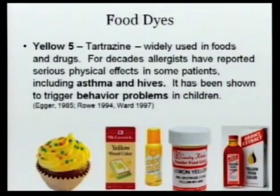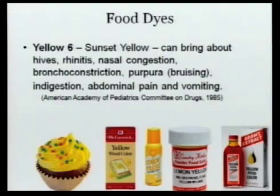Yellow number 5, also called tartrazine. It's widely used in foods and drugs, and allergists have been reporting that it causes some physical effects in patients, including asthma and hives. It's not written on here, but some people have suffered anaphylactic reactions, true allergies to tartrazine. It has been shown to trigger behavior problems in children. It has been known for a long time to cause asthma in aspirin-sensitive asthma. It's what they used to call a cross-sensitization.